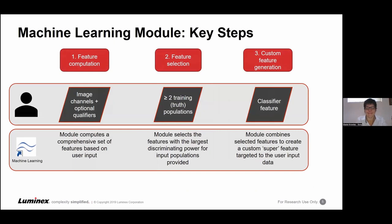The machine learning module allows the user to hand tag two or more populations and then create a customized feature optimized to increase the separation of the negative and positive control samples for the user's individual experiment. It works by creating and combining the best features available in IDEAS using a modified linear discriminant analysis algorithm to create a super feature that is specifically tailored to the user's experimental goals.